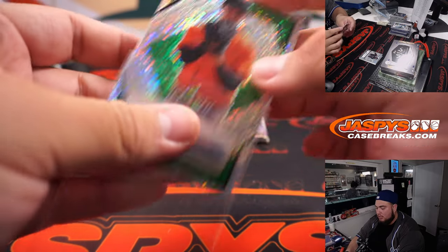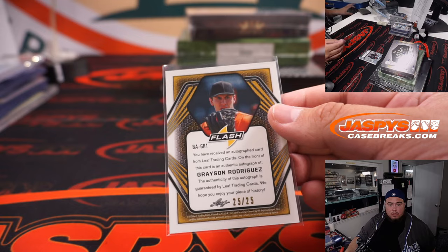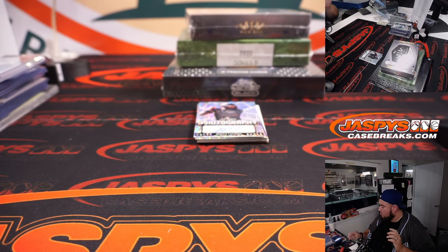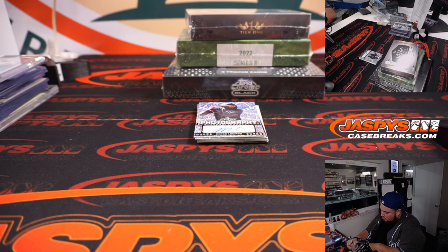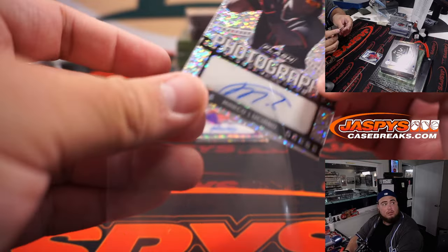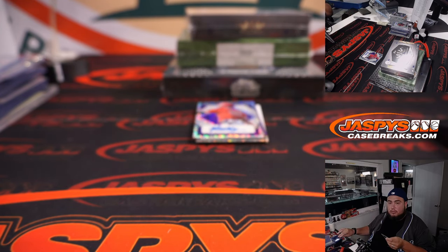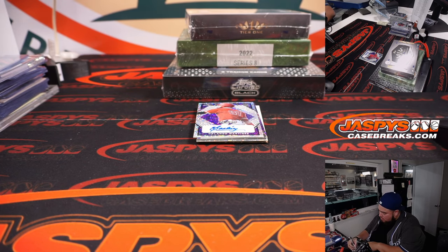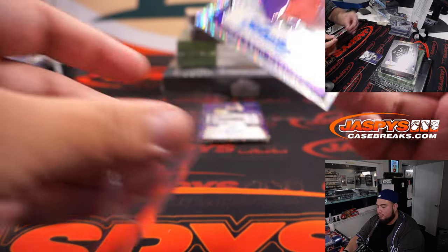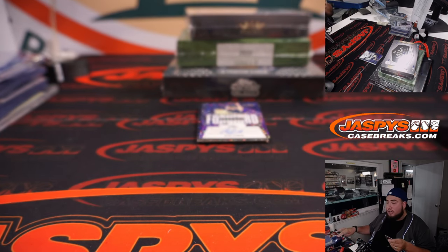All right, Grayson Rodriguez. It's a pitcher there to 25. And that's Orioles. Marco Luciano. And that should be Giants. That's still one of the Giants' bigger prospects, right? Yep. San Francisco Giants going to Sean. Orlando Martinez. That looks like an Angels prospect. To 75. Yep, Angels.